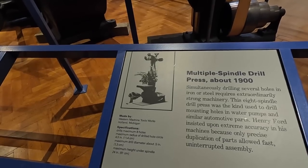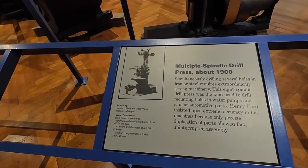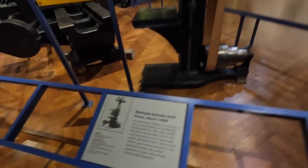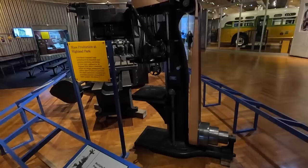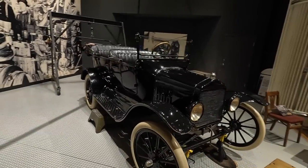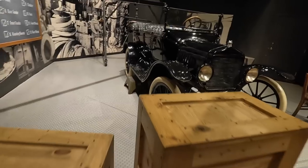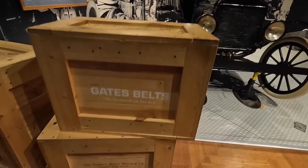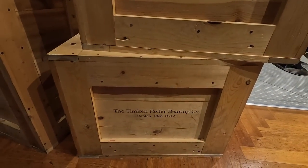Western Machine Tool Works, Holland, Michigan. Drills up to 8 holes at one time. Incredible. Very cool. Look at that. Gates. Timken Roller Bearing Company.